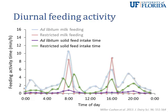So in green, we're looking at how much time the restricted fed calves spent consuming solid food. We can see that they had peaks in solid food feeding time corresponding roughly to when they were consuming milk. So it suggests that they finish their milk meal, and if they're still hungry, they begin consuming solid food. In comparison, calves provided milk ad libitum spent very little time consuming solid food during the day and before weaning.